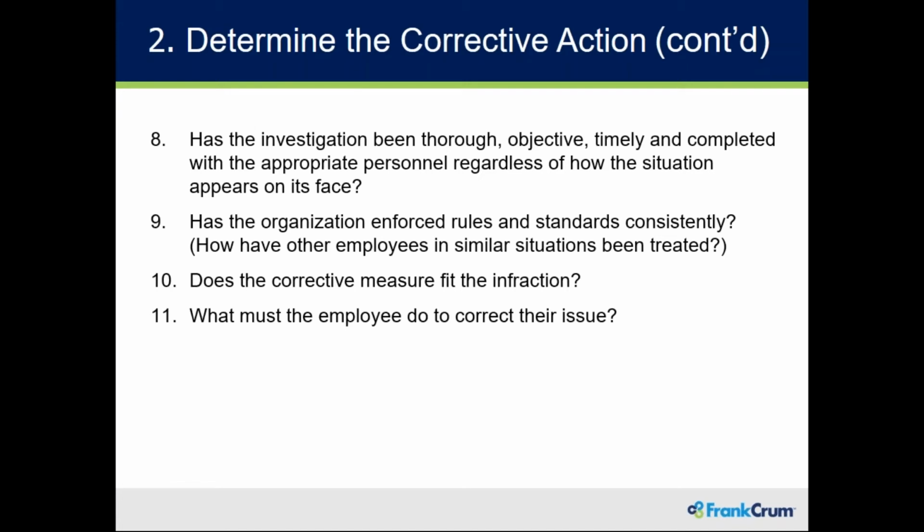So you want to use some common sense about what the appropriate action would be. Also, you want to be prepared to document and relay to the employee what they have to do to correct their issue. Have a plan already in place before you talk to them, based on, again, what you've observed, what the problem is, how serious it is, and then what you're going to tell them they need to do. You want to be very clear about that so that they don't have any opportunity to say, oh, well, I didn't understand what you meant, or I didn't know what I needed to do, and so on. So you really want to be clear about what is expected of the employee.